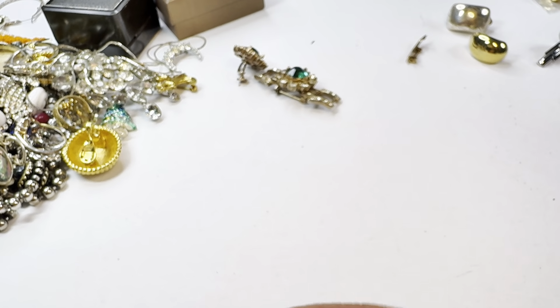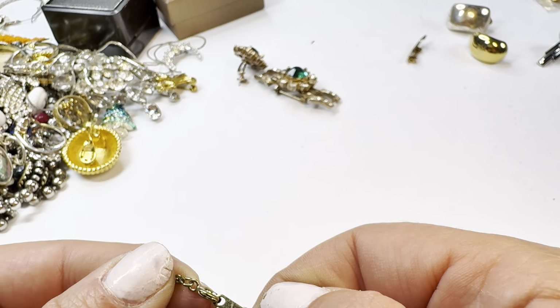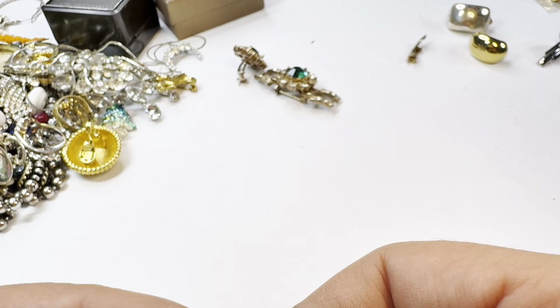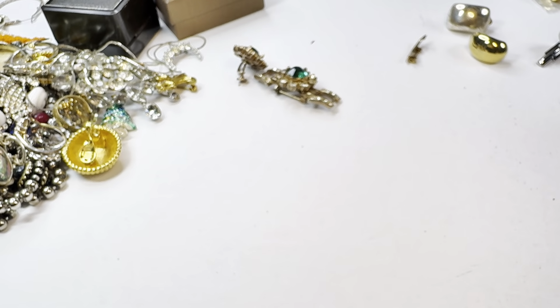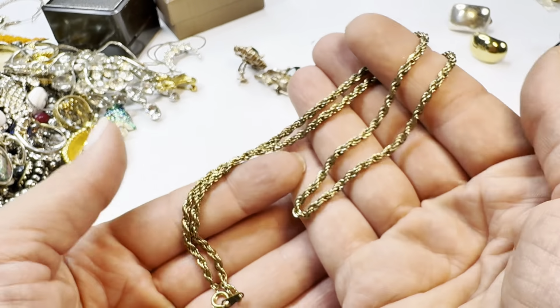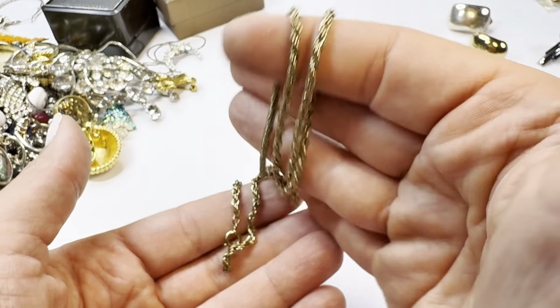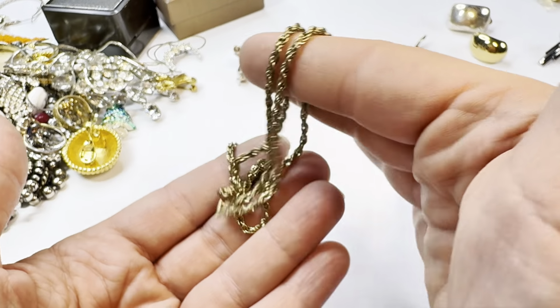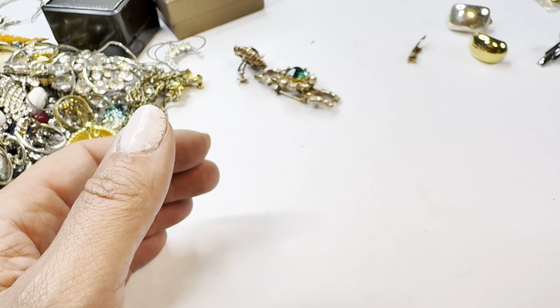All right. Moving on, we have a gold rope, unmarked. Gold rope chain. This is 18 inches. Really nice if you want something to hang a necklace off of, or if you're just looking for a faux gold rope chain. I would say, we'll just say $3 on that.